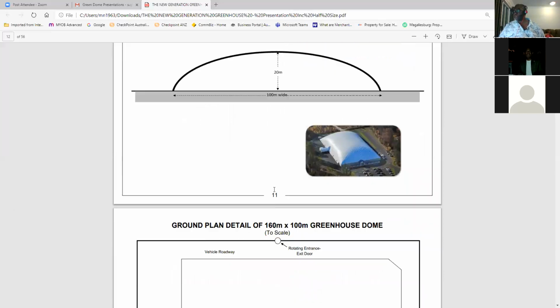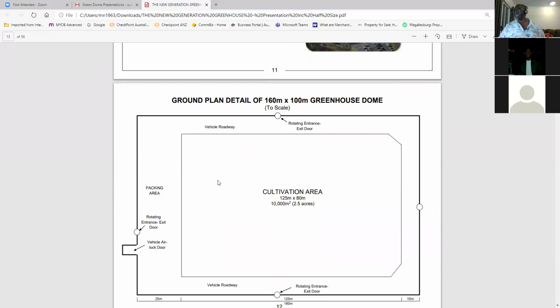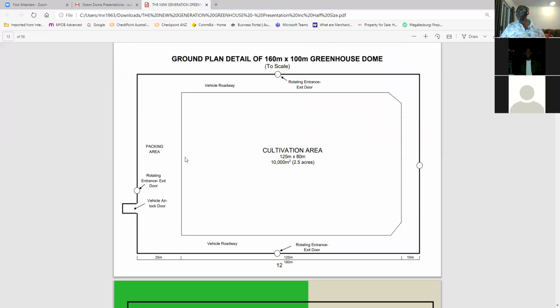Yes, I'm coming to that. So that's the cultivation area. You see, it is a rotating entrance exit door, and there's also vehicle access. In the parking area here, the vehicle is coming. The cultivation area is 1 hectare, 10,000 square meters. The other one is the roadway, so that vehicles can come in, collect the produce, and get out.